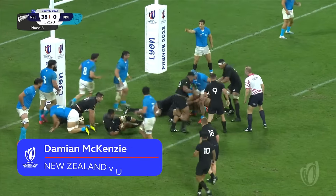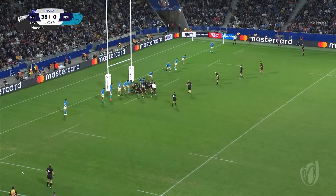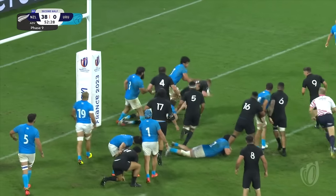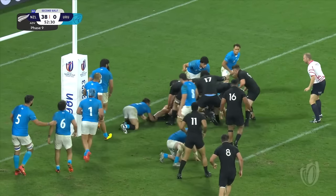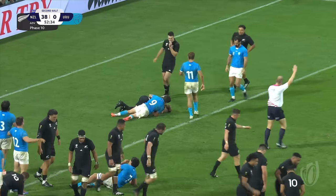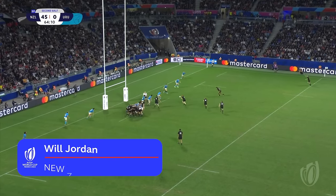From Fainga'anuku, he's got them offside again. Manuel! No, back you go. Tauki Aho once more, fourth or fifth time in the movement, pops the ball. Newell almost in for a second, just short. Now they can go through the hands for Damien McKenzie to crash over the line. Get that way on in the move forward.